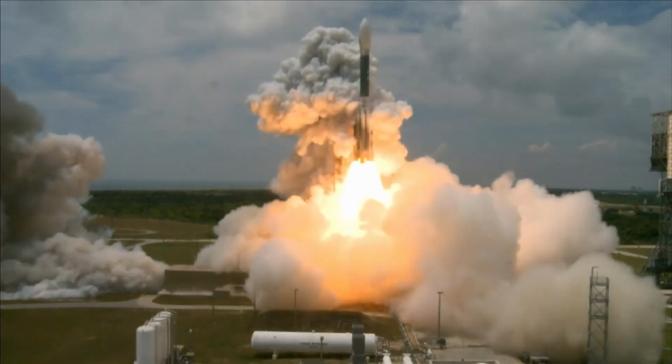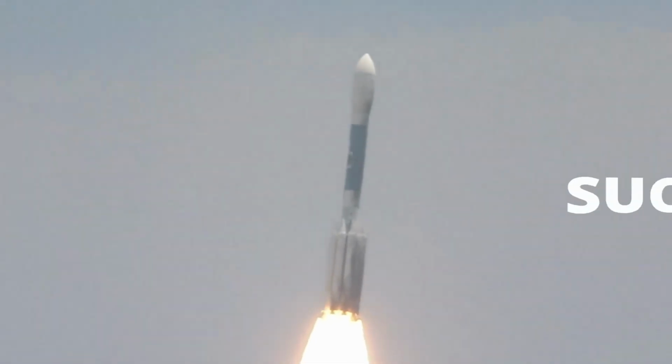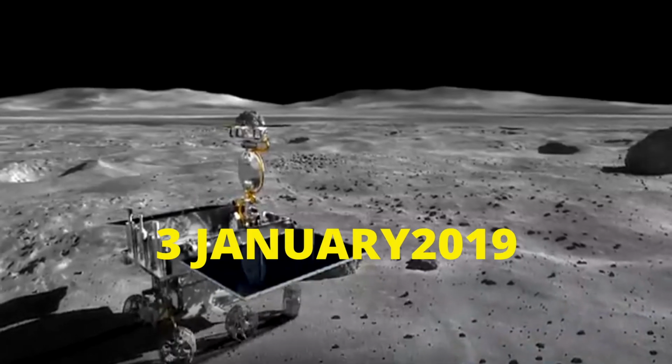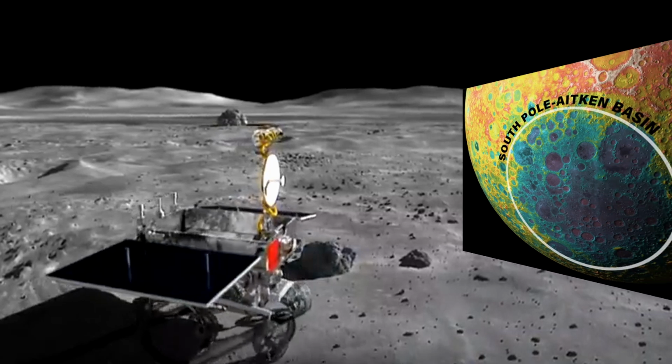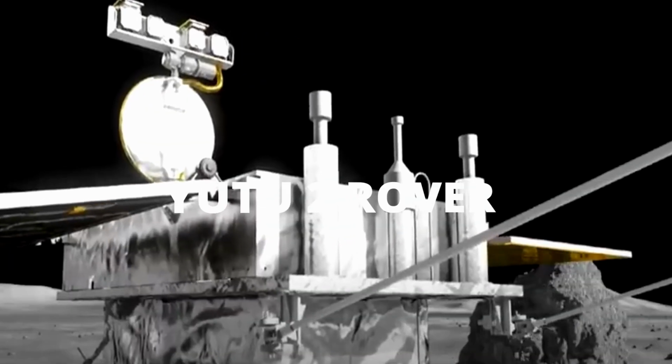Chang'e 4 was launched on the 7th of December 2018. It was a backup for Chang'e 3. However, as a result of the success of that mission, the configuration of Chang'e 4 was adjusted for the next mission. It landed on the 3rd of January 2019 in the South Pole-Aitken Basin, on the far side of the moon, and deployed the Yutu-2 rover.